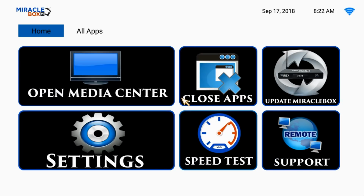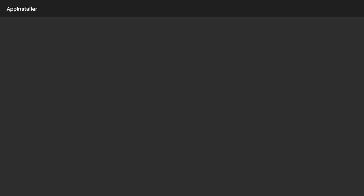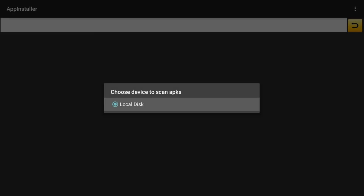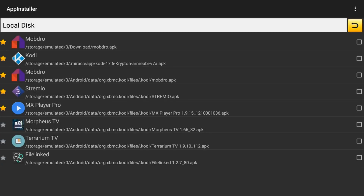We're going to go back over to all apps to the right. We're going to go to App Installer. We're going to press OK. And it's going to say Local Disk. We're going to press OK. And we're going to wait for the app to install. Now, as you see, there is a working Terrarium TV at the bottom.